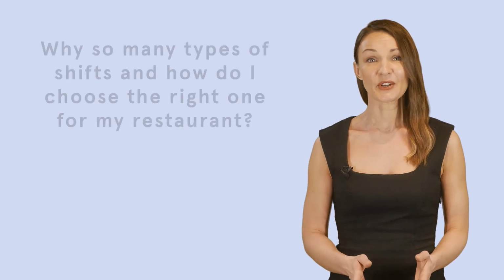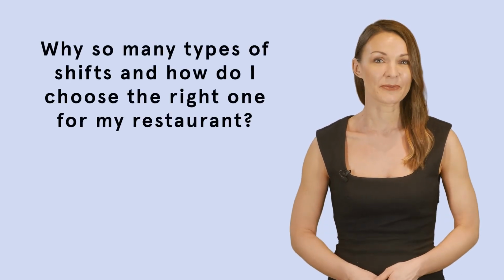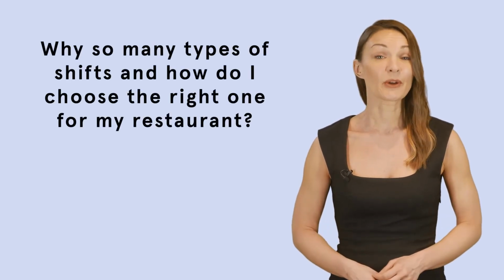After learning about so many shift types, you may wonder why so many types of shifts and how do I choose the right one for my restaurant? As you see, each shift option affords different opportunities and challenges for both managers and staff. Finding the right option that works for everyone is a delicate balance. It takes thought, research, and even some trial and error to determine which shift is a good fit.